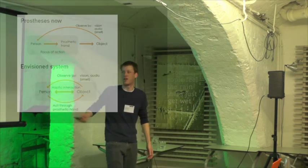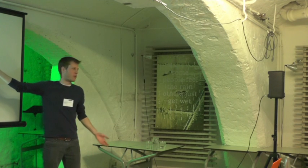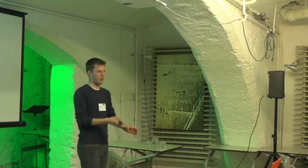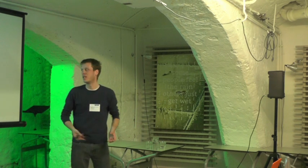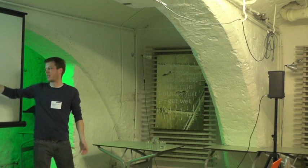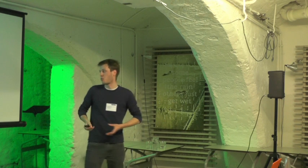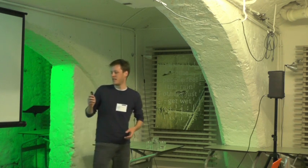Because as it is now, you have the person who wants to grab an object, so you send your actions to your prosthetic hand to close the hand, where you have to look. If you're taking a plastic cup, you have to look so you're not crushing the cup. You might listen to the motors in the hand moving. But you don't really experience the object. And that's what we try to do in this project, where you can actually experience the object you're trying to interact with through the prosthesis instead of in a little loop around it.